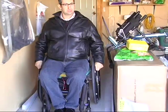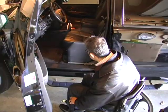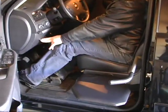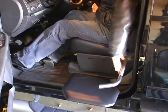I'm a T3 complete paraplegic. I've been in a wheelchair for the past 11 years, and I purchased this vehicle about a year ago. I purchased it for one reason and one reason alone, because it makes my life a lot easier, and I was sick and tired of blowing out my shoulder putting my chair in and out of my truck prior to this vehicle.